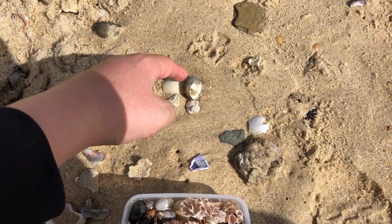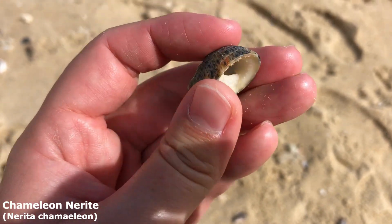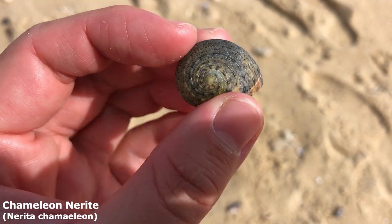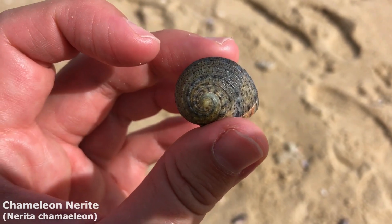Okay, excited before flipping it, because, yeah, oh, there we go. Just had my phone scream at me. This one is very pretty. I was quite excited because the base of it is different than a blotched nerite. It's a chameleon nerite. It's just something a bit different. This one's got a few yellow colors through its gray and black. It looks very interesting to me.